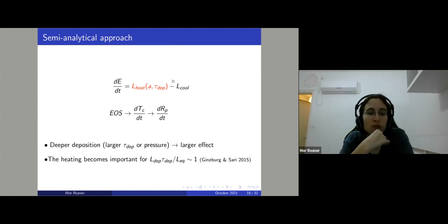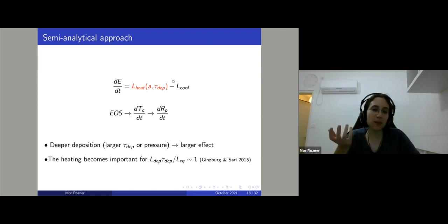For the semi-analytical approach, we have the energy change, and just as I told you earlier, you have the luminosity from heating. Now maybe the most important thing from this slide is that the luminosity might depend both on the semi-major axis and the optical depth, which means if you put the energy at the central parts of the planet, obviously you will have a larger effect. And if you put it outside, you will have much less effect. So if you want to do something the most efficiently, you should put all the energy at the center of the planet. Okay, and we have cooling.